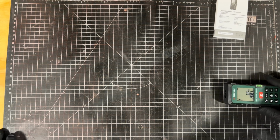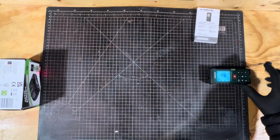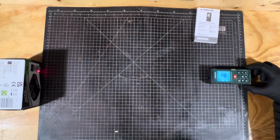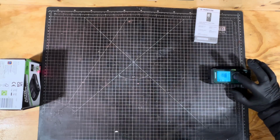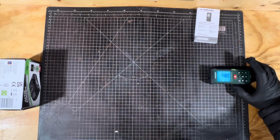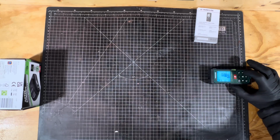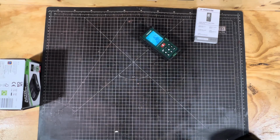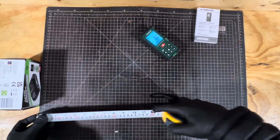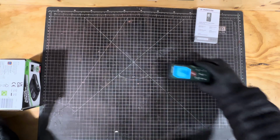So let's do this mat. One edge. Battery box. It's a button. Yep. Right to the edge of there. Yep. Let's press the button. 19 point... Oh, it's in feet still. There we go. 603 millimeters. Tape measure. Well, it's going to be 600, isn't it? So we're 3 mil out. 600. So, yeah, we're 3 mil out over that distance, but that might be me.